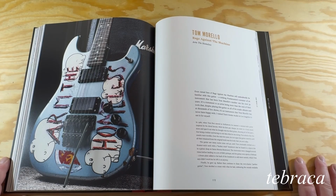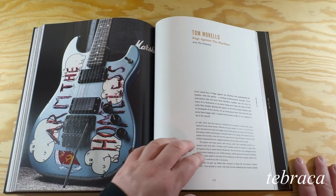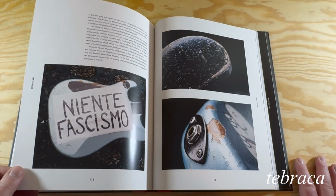Tom Morello is also quite an idiosyncratic guitar player. I think we can say that his style is quite different from traditional guitar playing. His guitar is a bit of a parts caster, made from various different brands of spares, and apparently he painted on the cartoon hippopotamus characters on it himself as well.